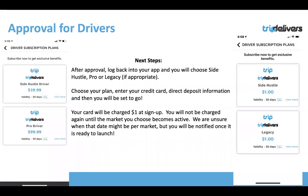So after approval, you log back into the app. Like I said, you're going to choose that Side Hustle Pro or Legacy if appropriate, choose your plan, enter your credit card and direct deposit information, and then you're all set to go. When you log in, we're going to watch a small video here. The prices say $39.99, but actually, when you log in, it's going to show $1 for each. This particular screenshot, this person is a Legacy, so instead of Pro, they do see Legacy. The choice is $1 for Legacy, $1 for Side Hustle.